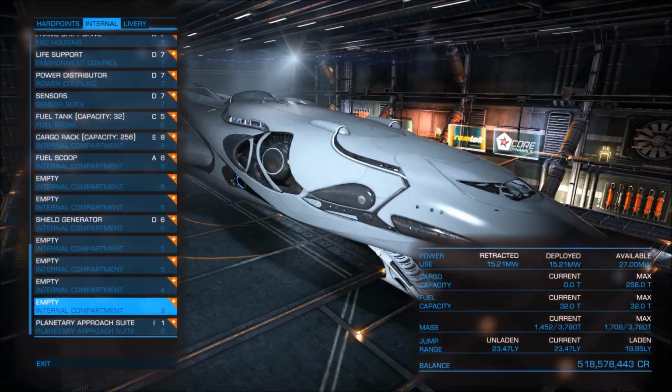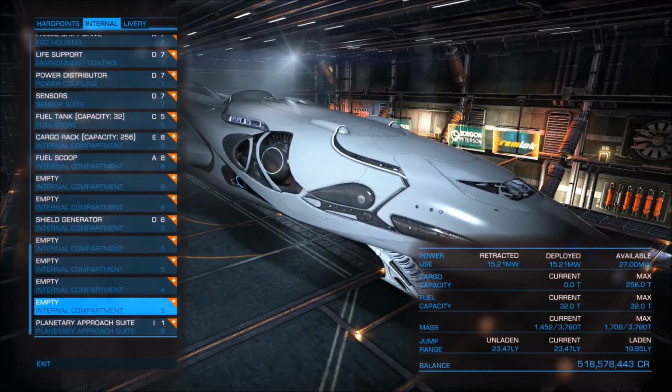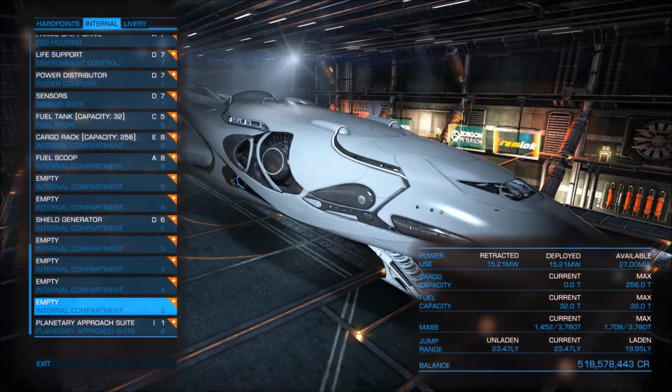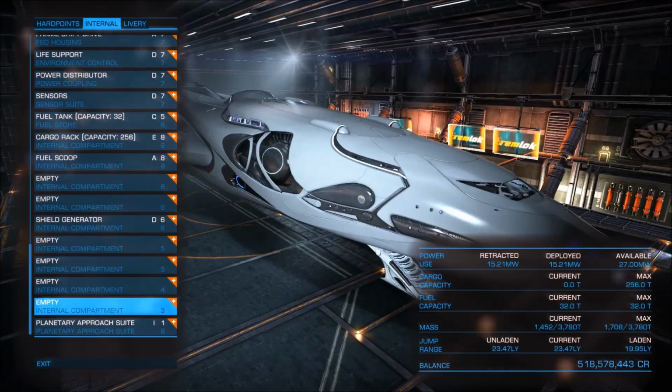The Imperial Cutter with a similar loadout has a cargo capacity of 256 tons, which is more than enough. It will allow you to do pretty much everything, with a jump range of 23.47 unladen and 19.95 light years laden. And the laden jump range is quite good for that kind of cargo capacity.